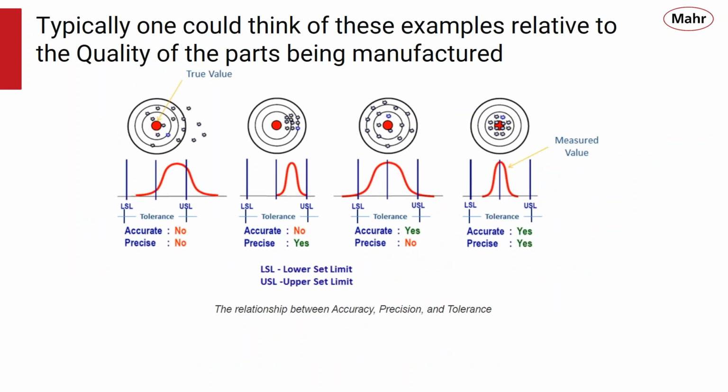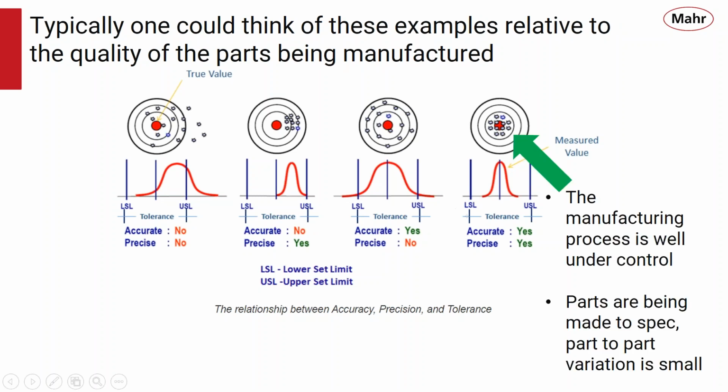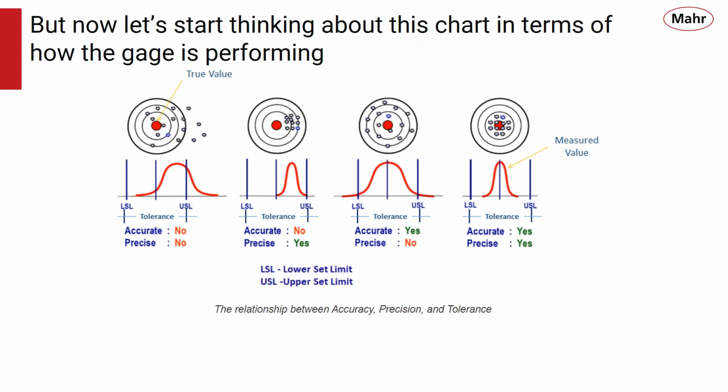But typically, we can think of these examples of how the quality of the parts are being manufactured. Because this one has the tolerances on it, we can pretend these are parts being measured. And if this was a manufacturing process, we could say that in the case of the accurate and precise area here, that the process is well under control, the parts are being made to spec, and part-to-part variation is very small. And you can see that that span is using probably about 50% of the tolerance, let's say. But now let's start thinking about this chart in terms of how the gauge is performing.